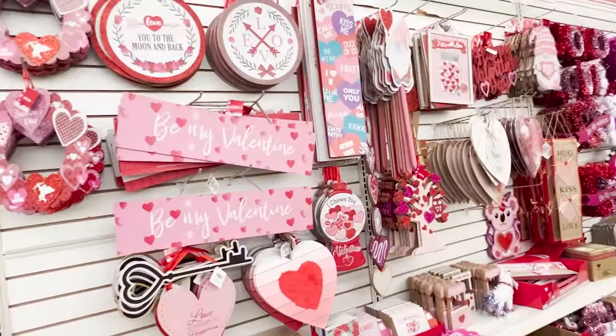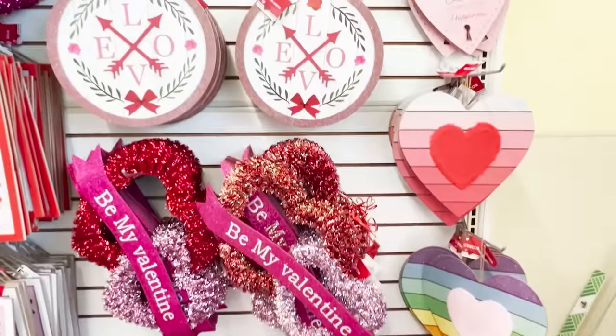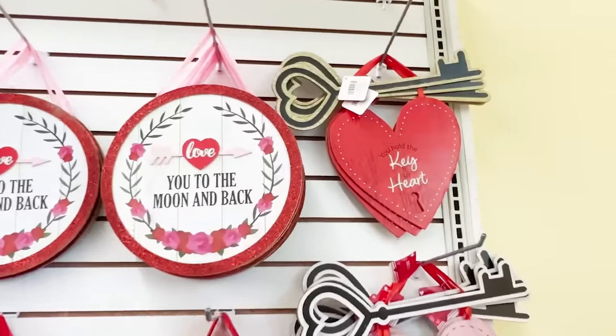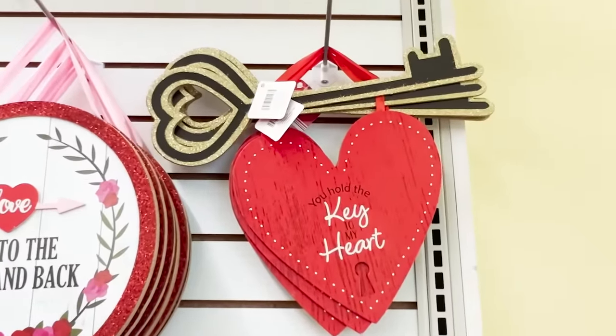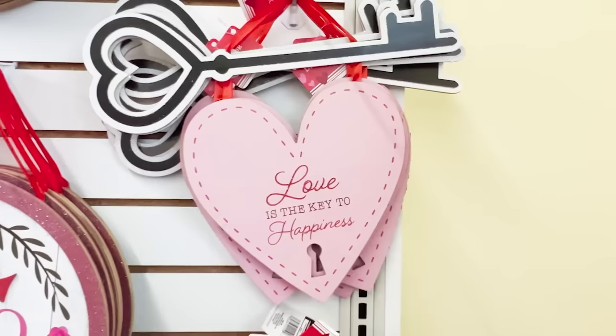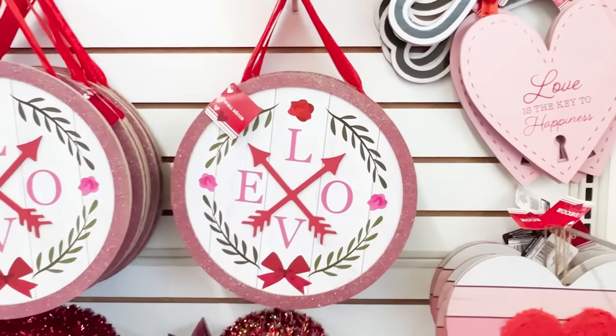Welcome back, guys. Today we're looking at all things at the Dollar Tree for Valentine's Day, and boy, do they have a lot to choose from. It is hitting shelves earlier and earlier. This time around, they actually have some really cute, fun new signs. I like these in the heart. They have it in the red or pink option.